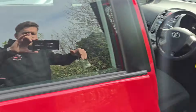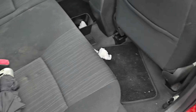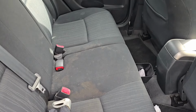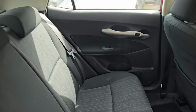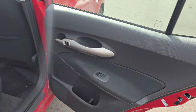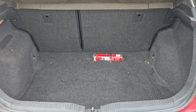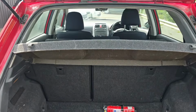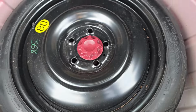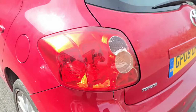It does have 2 keys. Into the back you get a free umbrella. That's dirty. That obviously wants sorting out, but all the headrests are present. Door cards are actually in good shape. It's got its aerial. It's got a fire extinguisher. I do hope you won't be needing that. Parcel shelf at the top, split folding seats, and the spare wheel. So that's about the size of it.